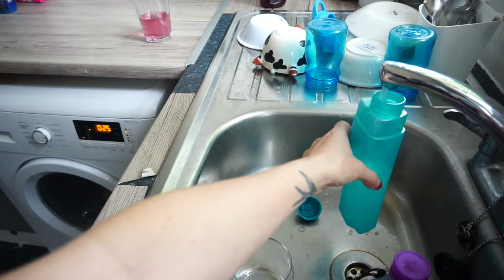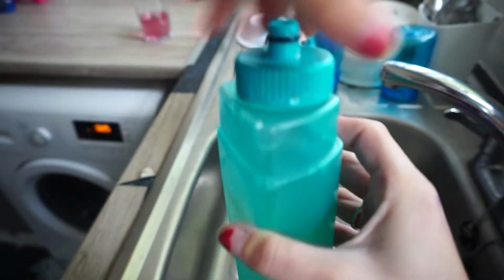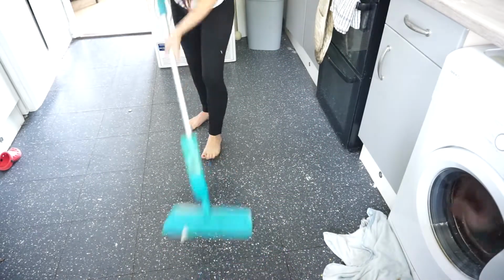And I've been on the hunt for ages for a really good cleaner because I just have a mop that you fill up and spray. I don't have a steam cleaner or anything like that. And everything I've used has just left like a sticky residue. It hasn't really cleaned the actual floor.